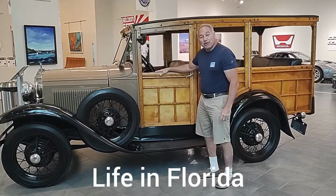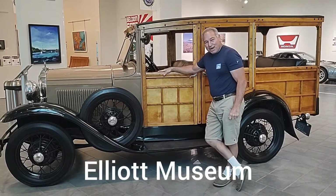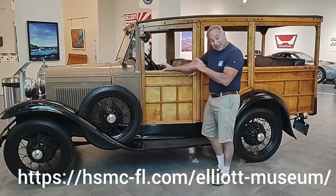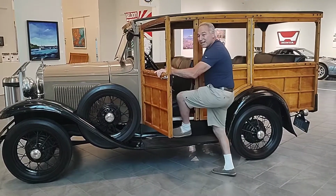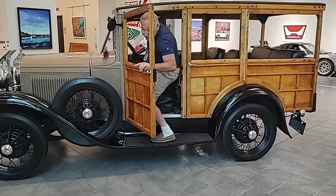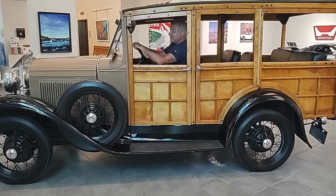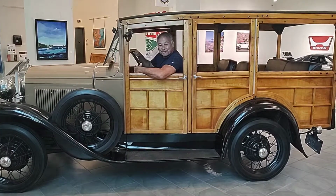Well, I'm here in front of this beautiful 1933 Woody here at the Elliott Museum. We're gonna take a little tour here and show you a lot of these beautiful cars and things here. And this car, you can get inside. Look at this, this is just so cool. I gotta jump inside, folks. Oh, look at this. This is amazing. So hang with me and let's check it out.